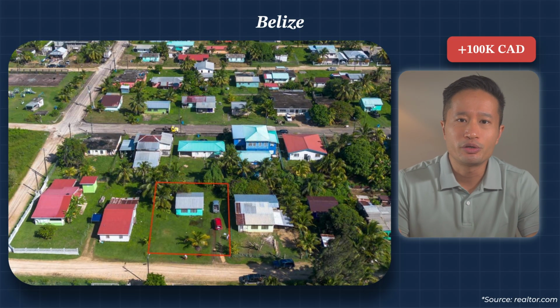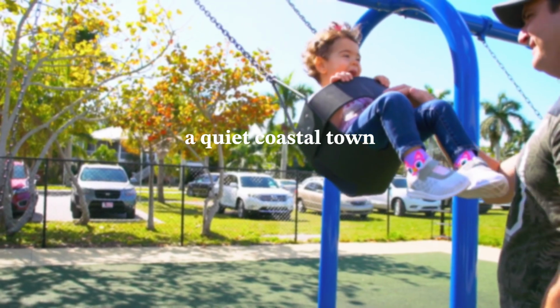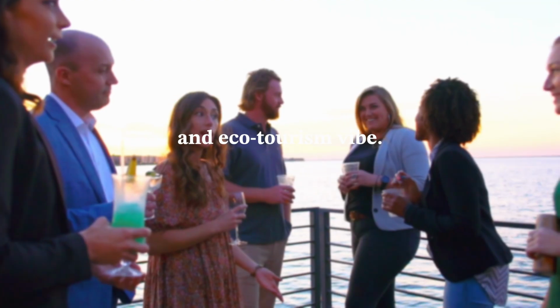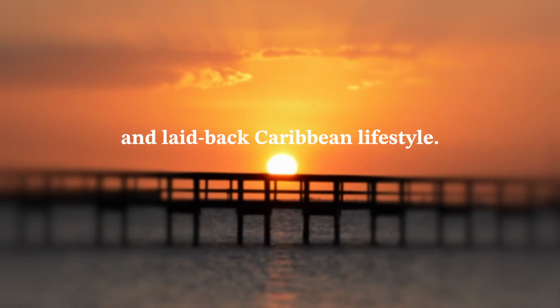The best part is the location, which is a short walk to the Caribbean Sea and only 5 minutes to Punta Gorda, a quiet coastal town known for its markets, ferries to Guatemala, and eco-tourism vibe. Belize is English-speaking and is culturally diverse, and it's famous for its barrier reef and laid-back Caribbean lifestyle. I've actually done some scuba diving there in the past, and it was quite nice.